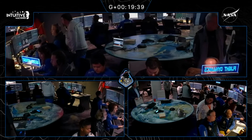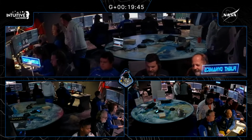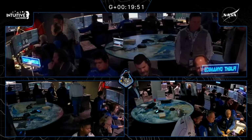At last check, we heard Mission Director call out to look at the antenna configuration on the room's situational awareness model screen, and we're still standing by to see where this is going to go.